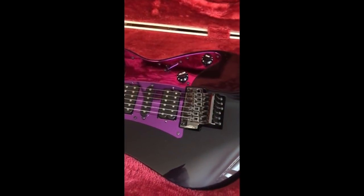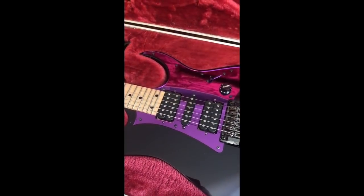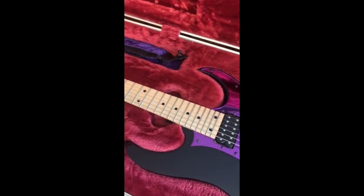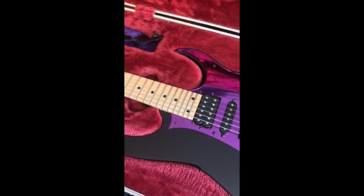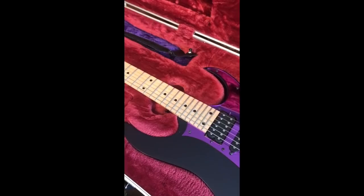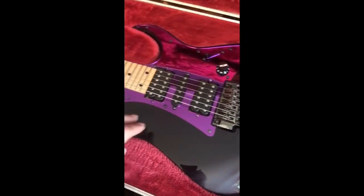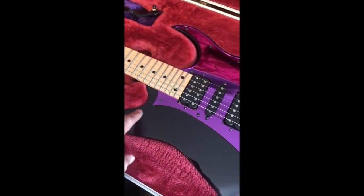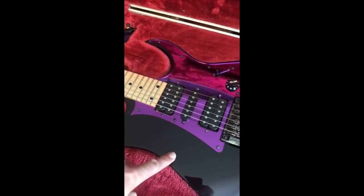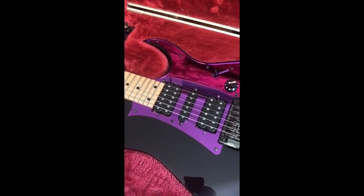And so this one, it's the Prestige 655M, so it's the most basic of the best ones kind of thing. So it's not a JEM, it's nothing sort of signature or anything. It's basically the RG550, one of the first super strats that really got this thing going. So it's got all the good stuff on it. What it doesn't have is some fancy dancy wood. It's just painted. And so this one's purple. This is purple here too, believe it or not.